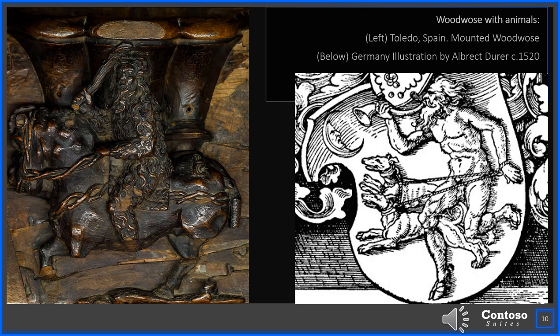Not too many Woodwose are seen with animals, but here's a splendid chap mounted on a horse from Toledo in Spain, because these do happen on the continent as well. And a drawing for a stained glass made by Albrecht Dürer in Germany in 1520. Unfortunately, the stained glass does not appear to have survived, but his drawing has.